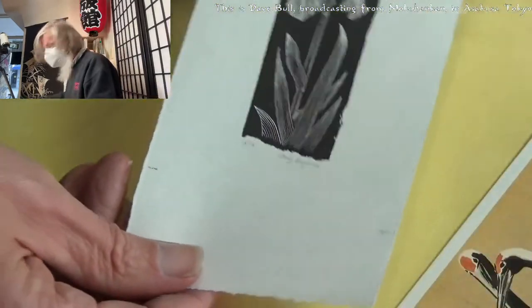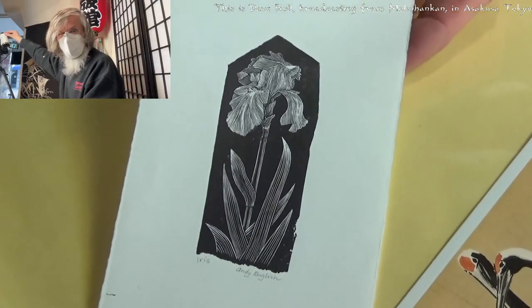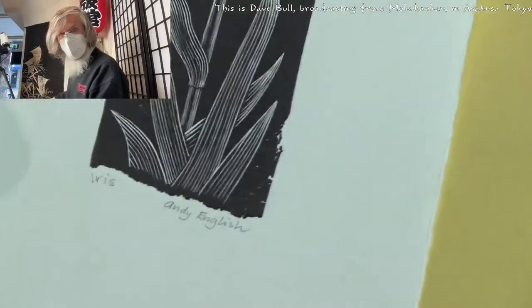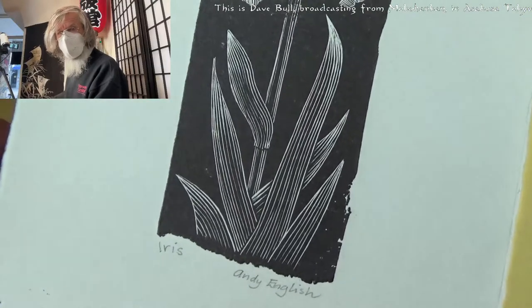Oh, this is fun. Look at this. This is Andy. This is not an amateur at all. This is a fully professional printmaker. His name is Andy English. And he is making woodblock prints, but not in the Japanese style. He is working as a wood engraver.